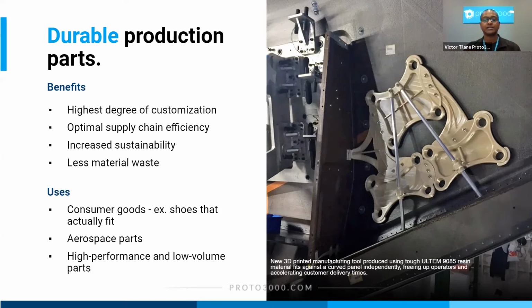Some of the industries that are utilizing this technology right now are, of course, consumer goods such as shoes, aerospace parts, which has been using it for a long time, and then high performance and low volume parts as well.